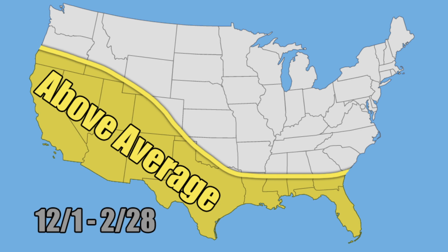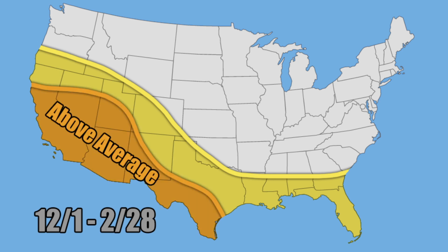So here's your temperature anomaly forecast here, and you see we have above average conditions expected for parts of the southwestern United States, the south central United States, and the deep south, especially the Gulf states and even a little bit of the southeast coast there, could be seeing some slightly above average temperatures. Now, this is your first shade of above average. We actually have another shade, your moderately above average conditions, and this is going to be for parts of California, Nevada, Utah, Arizona, New Mexico, and parts of southern Texas there.